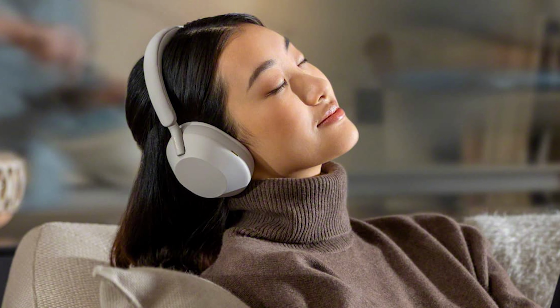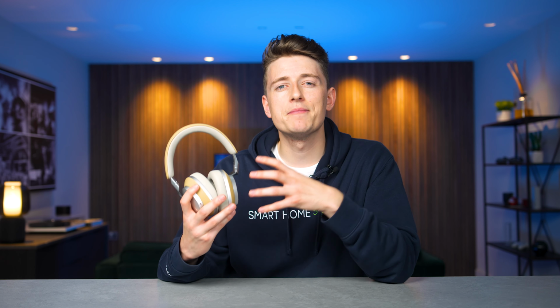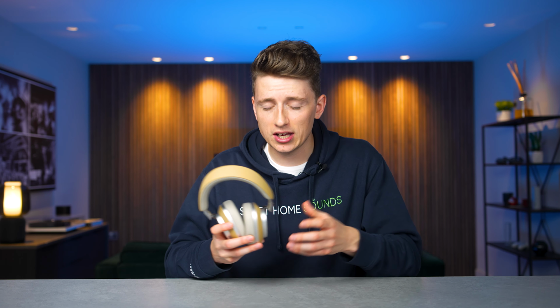Don't get me wrong, if you have the budget and capability to listen at the highest quality, then these will deliver, and where most headphones have a cap, the more you push the Px8s, the more you'll get back in return. I just think for a large majority out there, you can get something you're very, very happy with for a lot less.